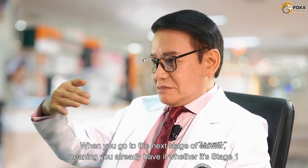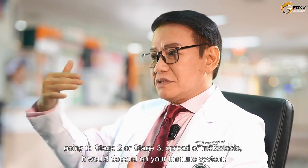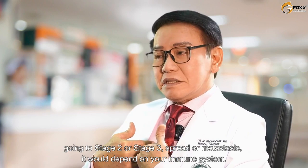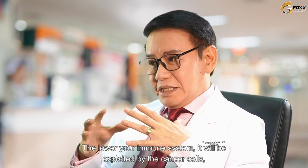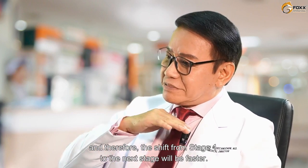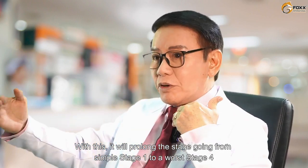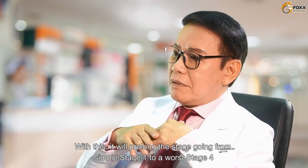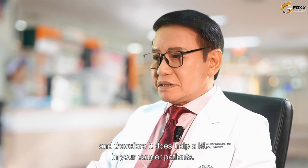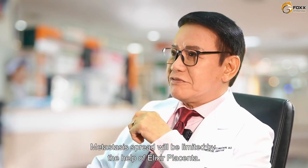When you go to the next stage of cancer, meaning you already have it, whether it's stage 1 going to stage 2 or stage 3, spread or metastasis, it would depend on your immune system. The lower your immune system, the more it will be exploited by the cancer cells, and therefore the shift from stage 1 to the next stage will be faster. With this, it will prolong the stage going from simple stage 1 to a worse stage 4, and therefore it does help a lot in your cancer patients. Metastasis and spread is limited by the help of ELIXIR Placenta.